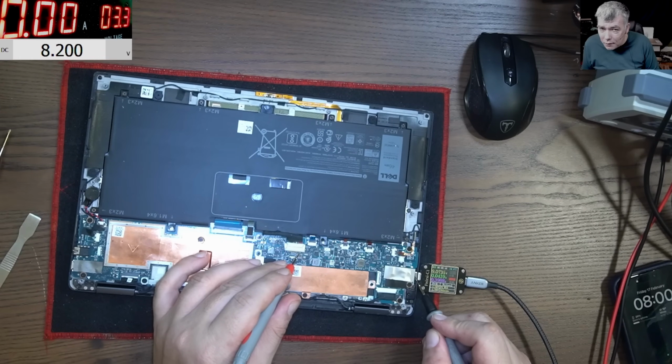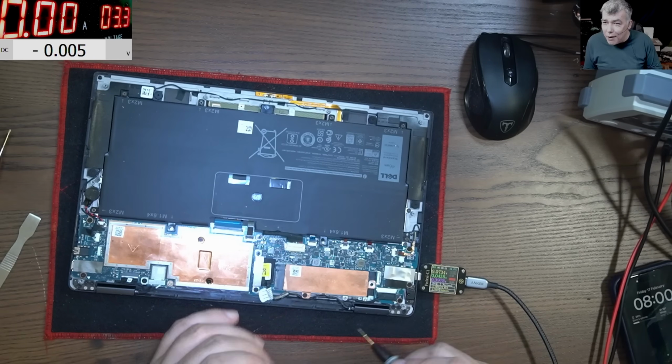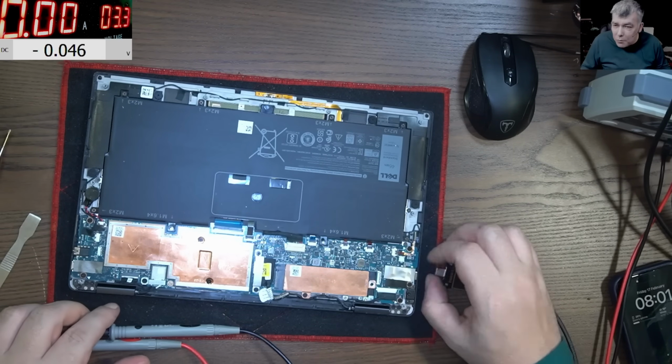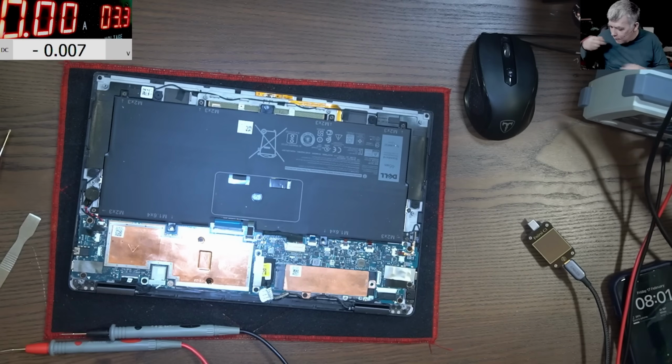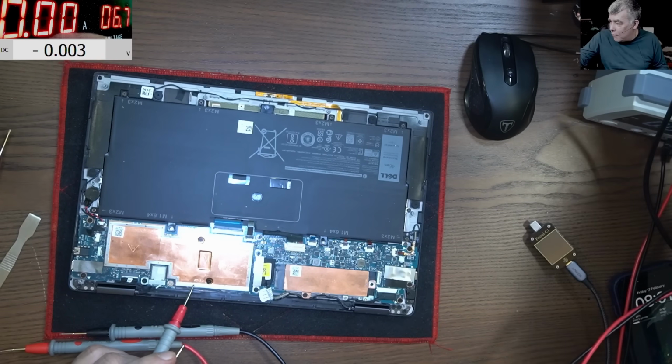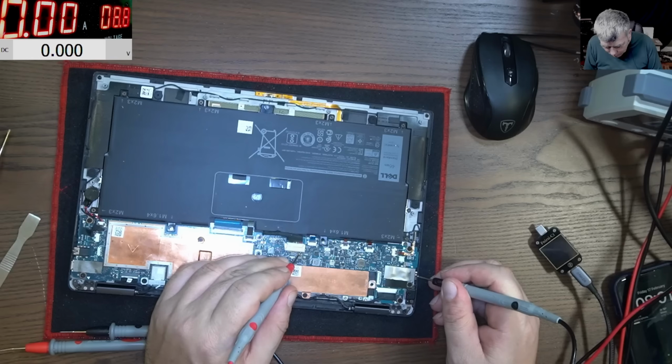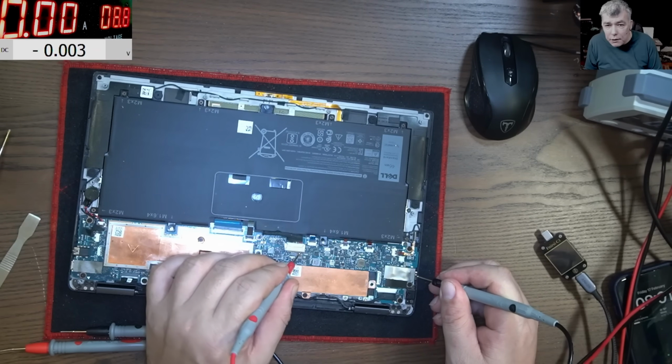This is proper weird. That's not the way the voltage on the battery is rising. I mean, the voltage is rising by 0.6 volts without current. So something is really messed up here. Let's come with the power supply. Let's see, 8.8, just a little bit of current. Let's see what's happening. The battery is taking no current at all.